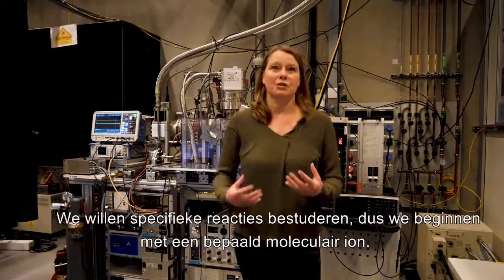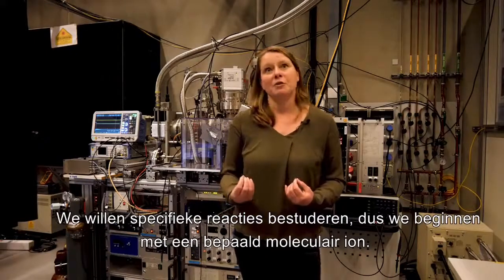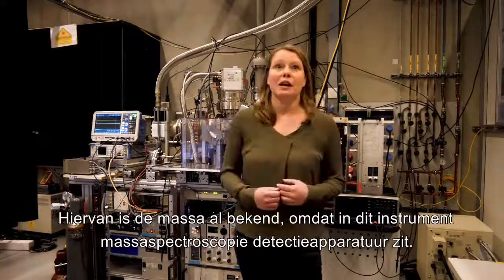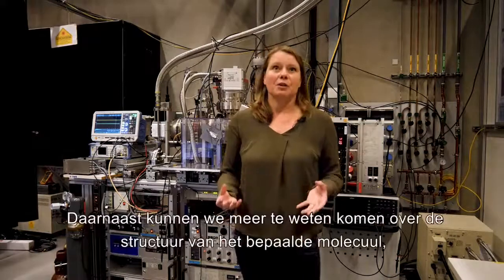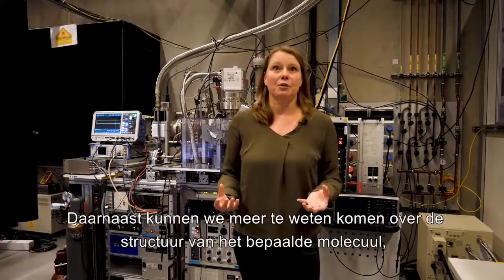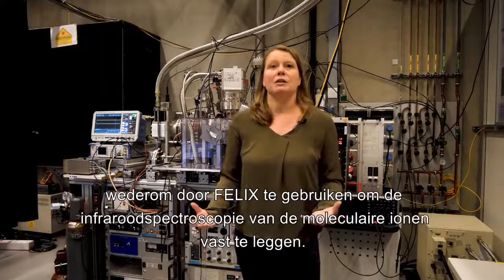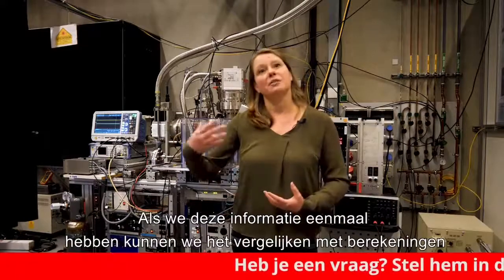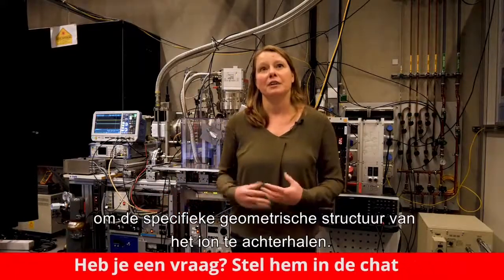So by using this, we can study reactions, and we want to do this in a rather controlled way. So we want to study a specific reaction, and what we do is we start with a specific molecular ion. We know the mass because in this instrument we have mass spectroscopic detection schemes. But we can also learn about the structure of the specific molecule, again by using FELIX to record vibrational spectra of these molecular ions. And once we have that, we can compare it to calculations to really get the geometry, the structure of the specific ion.